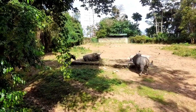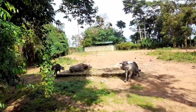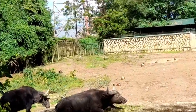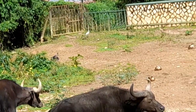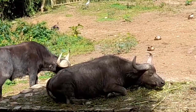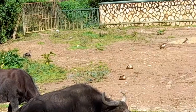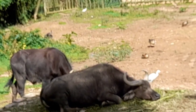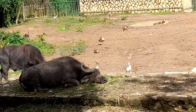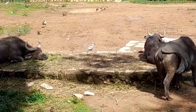The second animal which is always next to these buffaloes are the white birds. You can see right over in the background, those are called the cattle egrets. Why cattle egrets? They are always associated with these cattle, removing ticks from them. That's what they normally do. That's what we call a mutual relationship. One is over there, trying to look for a tick. So you always see these birds, cattle egrets.